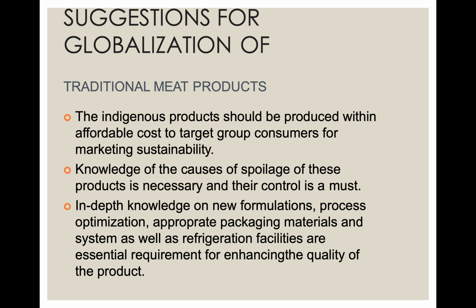Here are some suggestions for globalization of these traditional meat products. The indigenous products should be produced within an affordable cost to target group consumers for marketing suitability. Sustainability, knowledge of causes of spoilage of these products is necessary and their control is a must. In-depth knowledge on new formulation, processing, optimization, appropriate packaging material and systems as well as refrigeration facilities are essential requirements for enhancing the quality of the product.